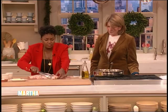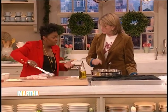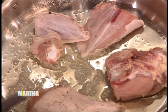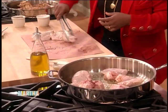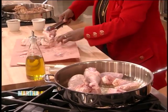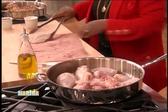They took the wingtips off. Would you take the wingtips off? Well, I would take the wingtips off. I would take the backs and all of that, and make some stock and keep it in the freezer. Because you know, again, sometimes you want just the real deal. You don't always want stock out of a can. Or at least I don't.